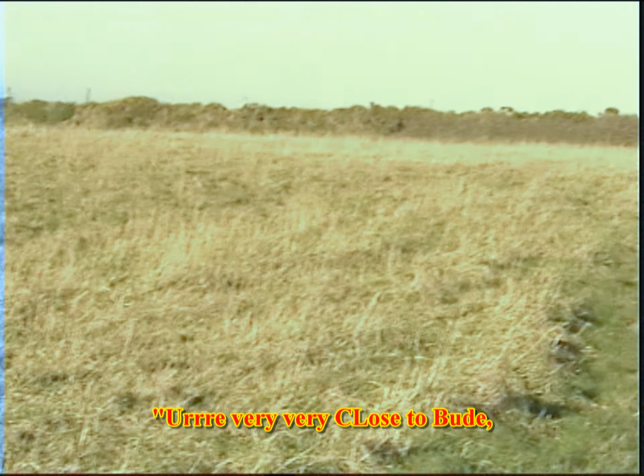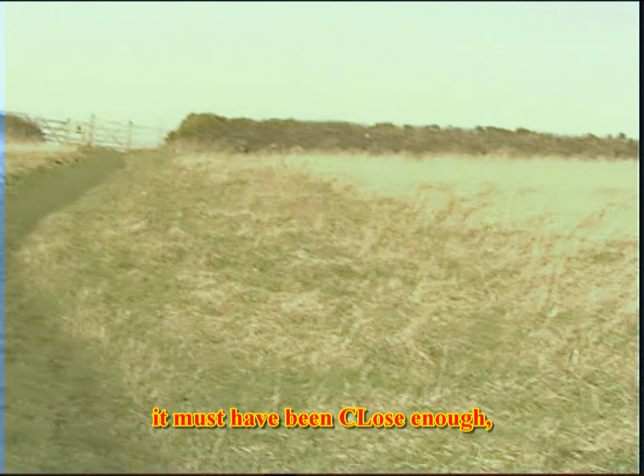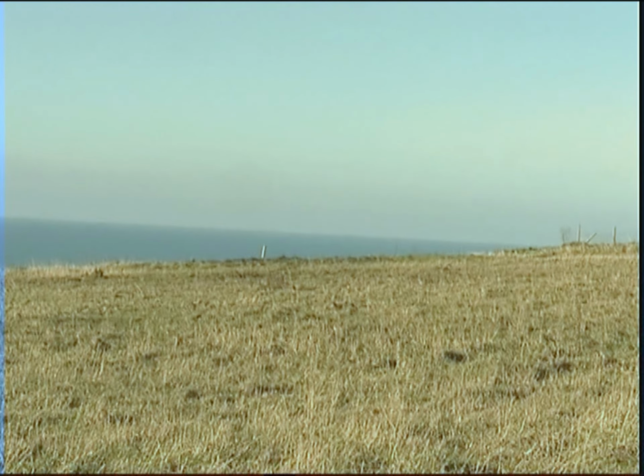Very, very close to Bude, less than a mile I suppose, really. Must have been close enough for me to have comfortably got my bike up here today. Anyway, let's go and get the bike back.